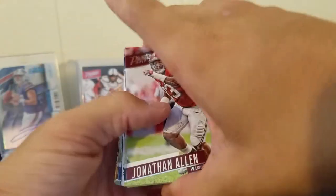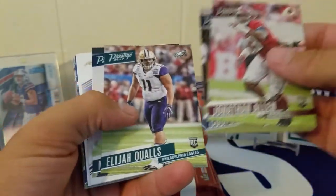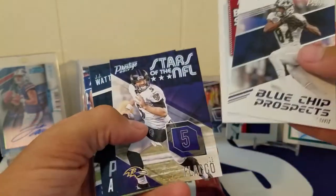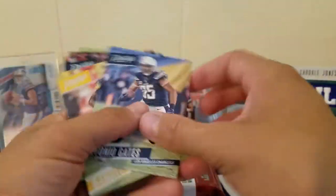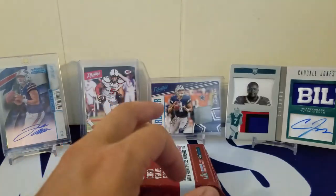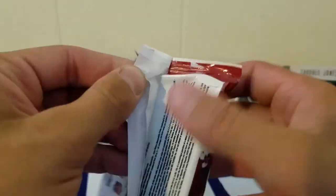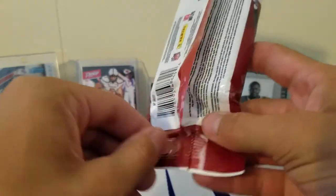All right, let's get into our rookies. We're looking for, of course, the man back there. Get Jonathan Allen, Cooper Kupp, Elijah Qualls, Malik McDowell, Corey Davis, Randy Moss, Joe Flacco, J.J. Watt, Shepard, Clay, Riddick, Crabtree, Thielen, Gates, Williams, Watt, Johnson, and Eddie Lacy. So, no Mahomes there. I guess you could call this my Mahomes hunt. It's the first time I've ever looked for a Mahomes card, kind of. Like, actually went out and bought a 2017 product just for Mahomes.